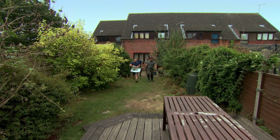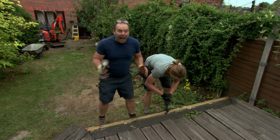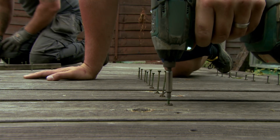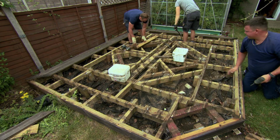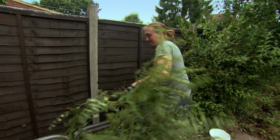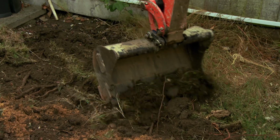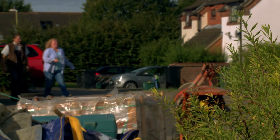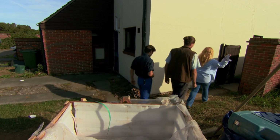First job for the landscaping team is removing the old decking. Right, should we get all hands on deck? Which they carefully do so they can reuse the wood for the vegetable raised beds. Right, get the digger in. While Kyle clears the patio area and Chris makes a start clearing up the old grass, out the front, the Rich Brothers and Charlie have arrived. Look, and we've got the Maltese weather.